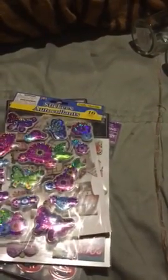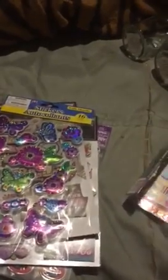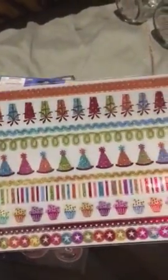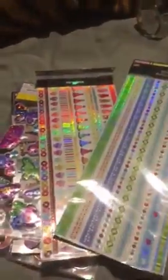And then I hadn't seen these before, and I think they are new, these little border strips. They're from Jot. So this is a birthday one. They're really cute. I think they'd be cute on pocket letters and even cards. This is really cute. And this, I like this one. It's really cute. So that was the Dollar Tree.